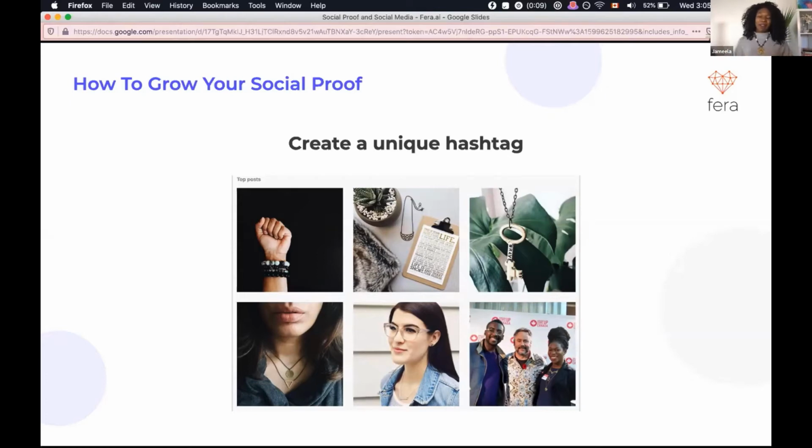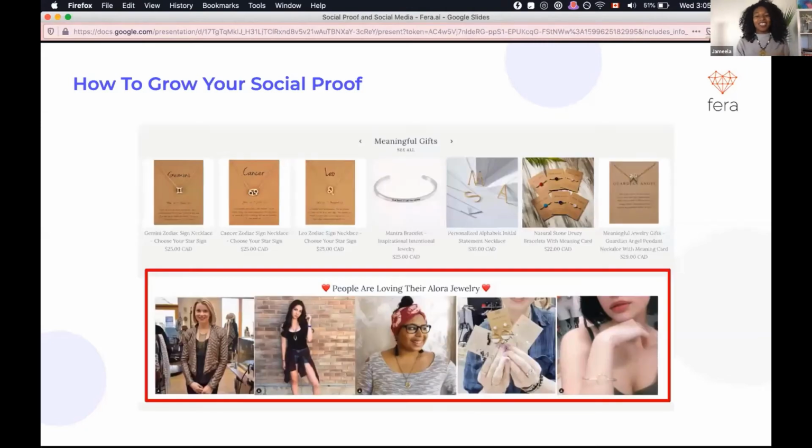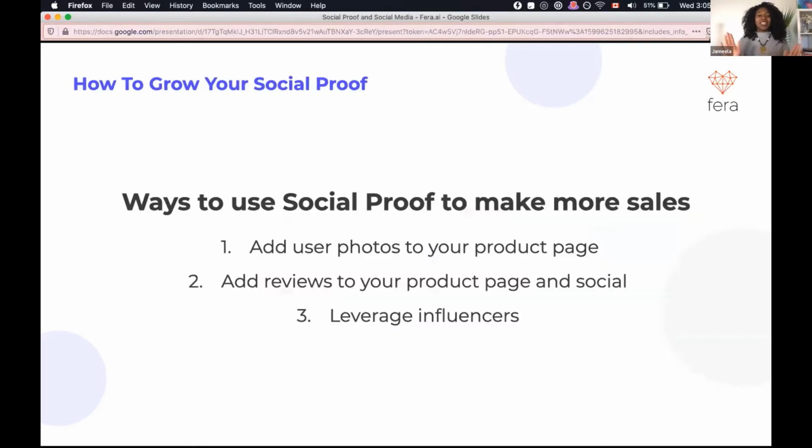So for example, I will ask people to tag hashtag Allura Tribe when they get their product, and people will tag us, and then I'll see the photos, and then I'll be able to reshare, or I'll be able to put them, as you can see, on our website. So it's nice that way that people are basically making content for you, and then you can build trust on your website with free content. So it's really great. So here are the ways that you can use social proof to make more sales.